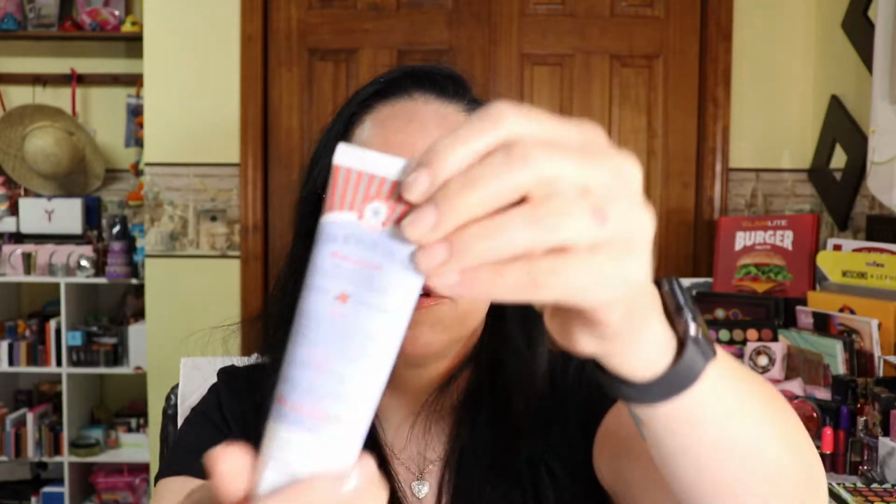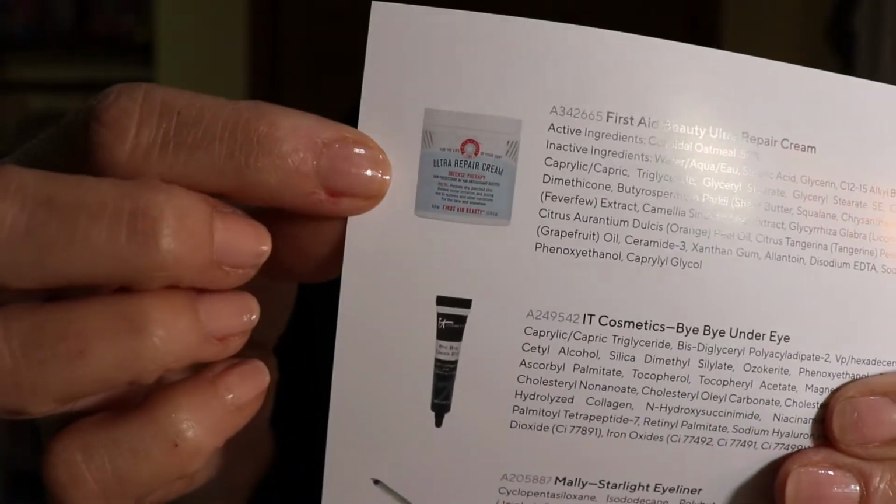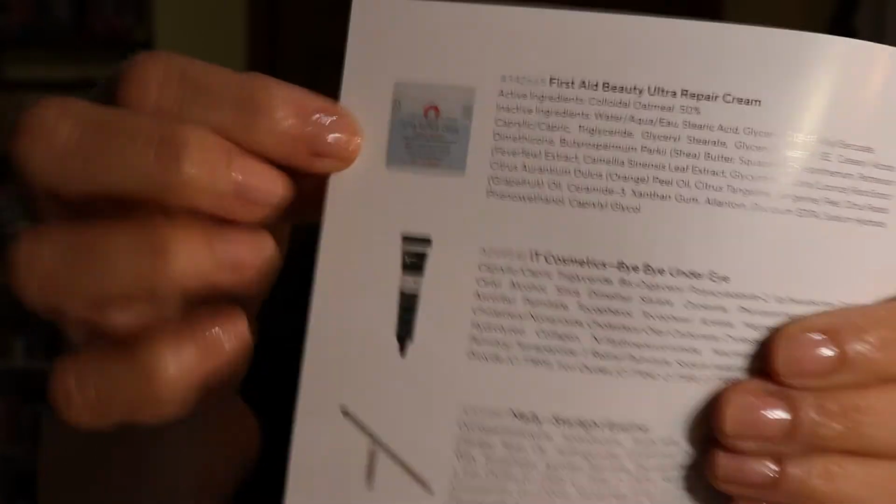So the next thing I am pulling out of there is a First Aid Beauty Ultra Repair Cream. I love First Aid Beauty products. I don't know what the price tag is on this, and it doesn't say here. But of course this is a sample one, because the big one looks like that, the full size one, but it doesn't give me a price. So I don't know what it ranges, but this box was $20, and this thing seems to be leaking, which is a big no-no.